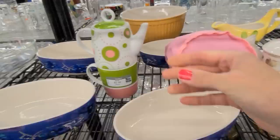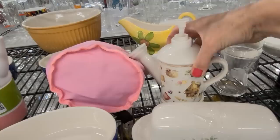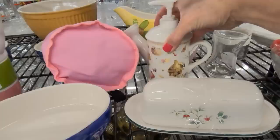This is a little Marjolin Bastin soap dispenser in a watering can. It's about a $10 to $12 piece. A Pfalzgraf butter dish.